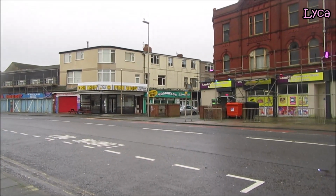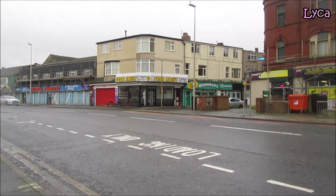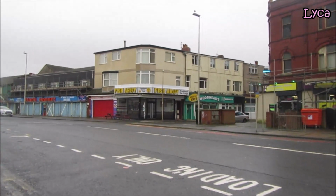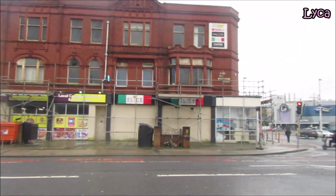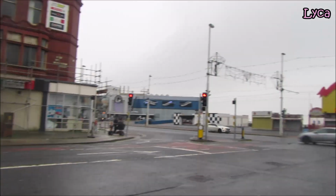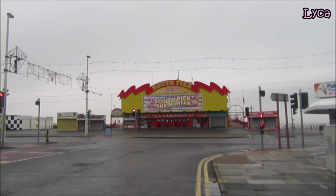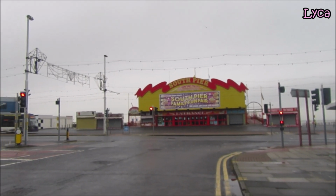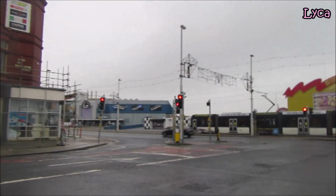It is Monday the 21st of December. It's around 1:45 in the afternoon and I am on Station Road at the end where the Promise and South Pier is. You can see South Pier there directly at the top of Station Road.